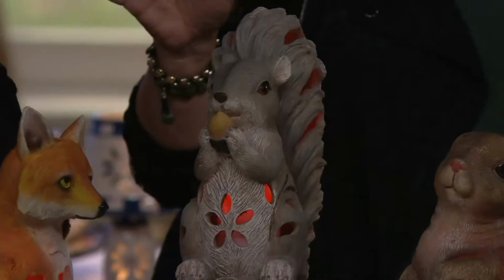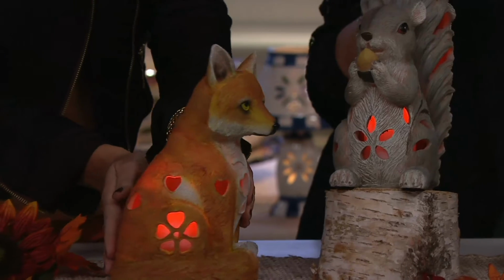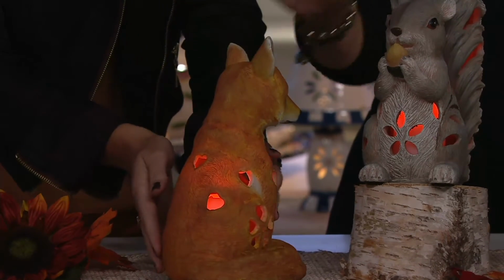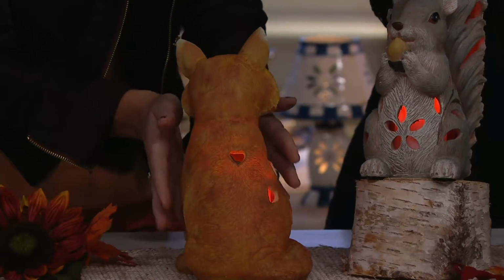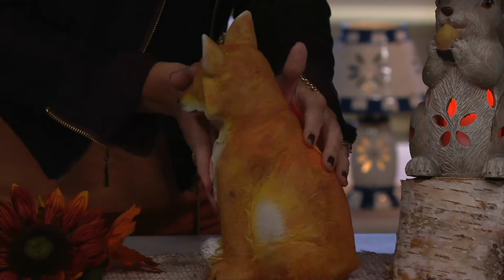That's where I used to love spending my time as a little girl in my grandma's garden. Yes. She had all these secret little statues and things everywhere that I just loved. Look at the fox. I love that. I think some of these pieces, what I love is that they're a little bit different. So let me show you again. This is the fox. That's unusual.